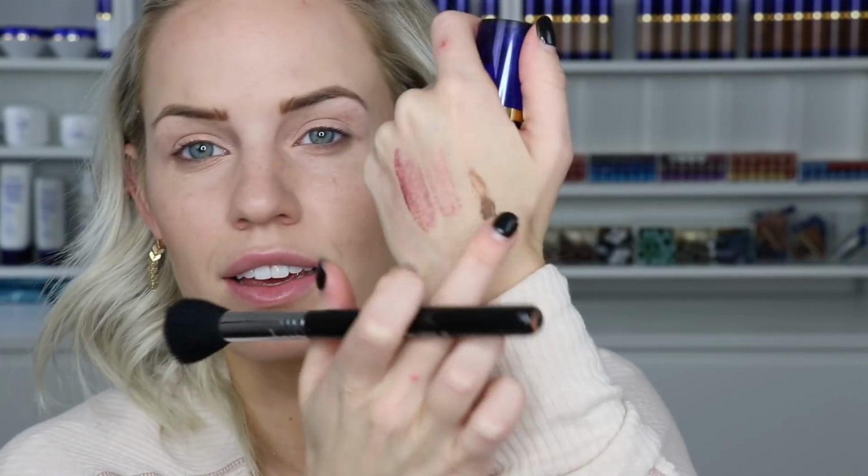So I mix it. I just mix it with the back of my brush, again, and it is the perfect consistency to blend out. It makes contouring really nice and easy, and it's cool toned. I'm so happy that I found this. Okay, for application, let's see.